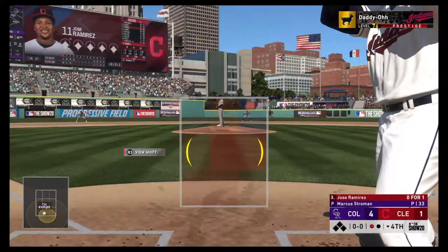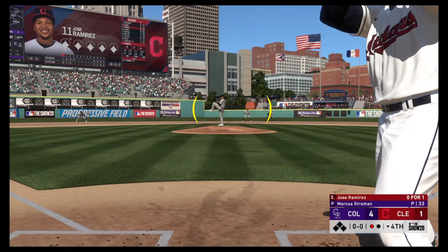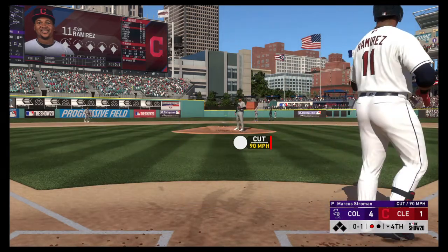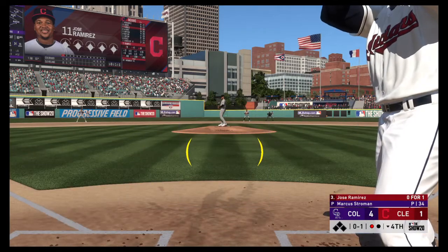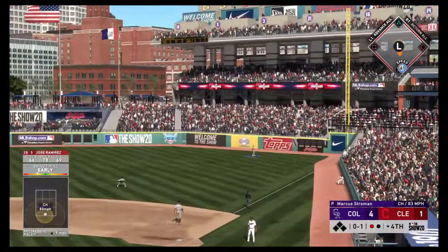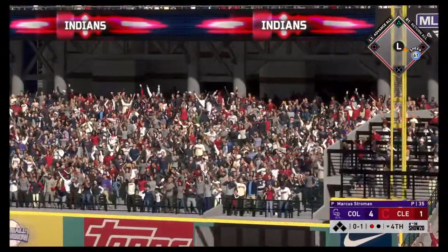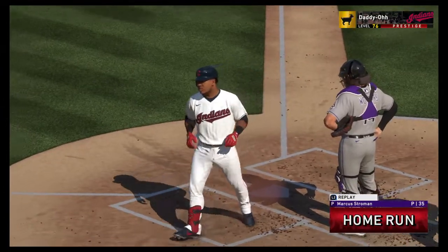Jose Ramirez comes into this at bat 0 for 1 in the ballgame. Outfield shaded toward right center. Here's the first pitch. Good swing. Just got to try and straighten that one out. A swing by Ramirez, and this one soaring to right field. And out of here. And I mean by plenty. That ball was crushed.